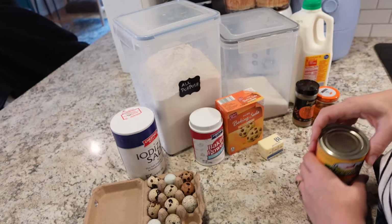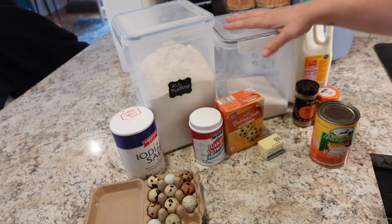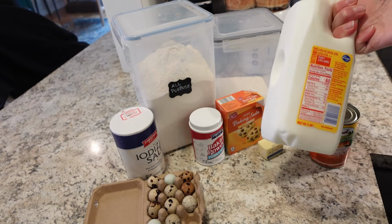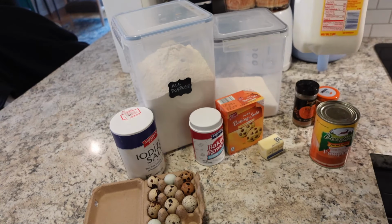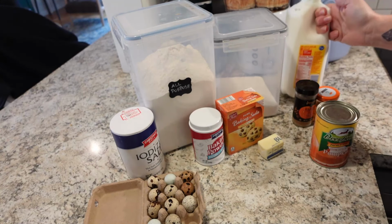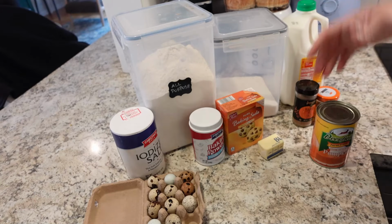Alrighty, basic run through of ingredients. Of course, you're gonna need some pumpkin. We also have all-purpose flour, sugar, buttermilk, but you don't have to use buttermilk if it's out of your budget or it's just not something you can get easily because they don't sell it at Aldi. Guys, I had to go to Kroger to get this buttermilk, but you know, buttermilk pancakes, they're gonna be good.